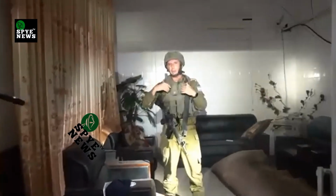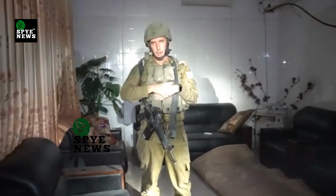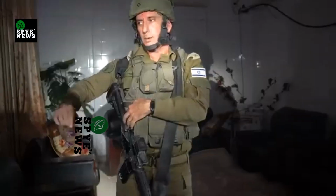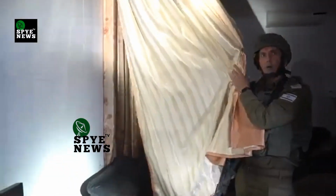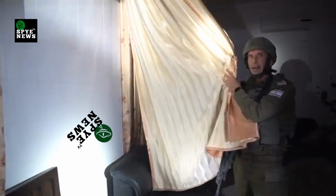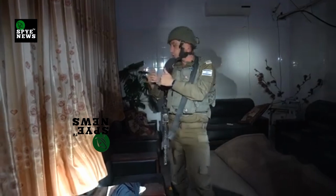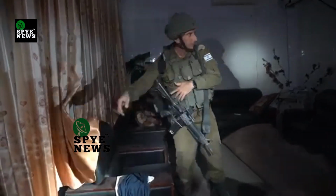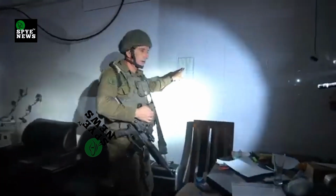You're now entering the room where we suspect the hostages were being held. I want you to look at this room. People are putting curtains with nothing above, just wall. No reason to put a curtain here unless you want to film hostages and deliver movies. And now we'll show you more evidence. In this room, there is a list.